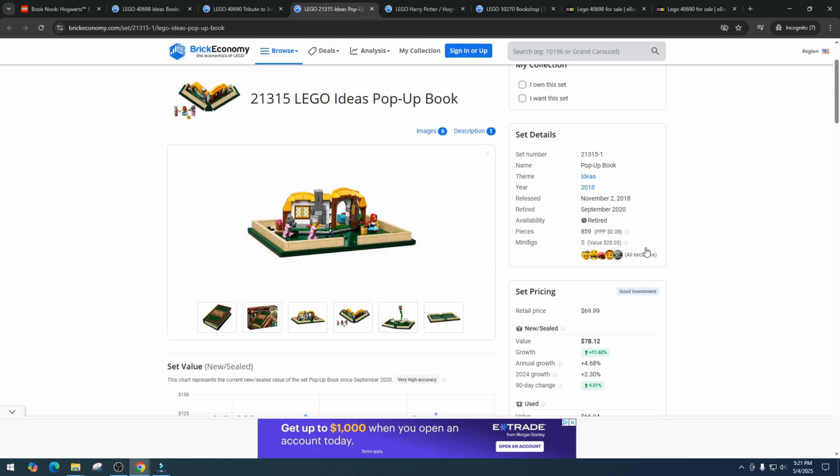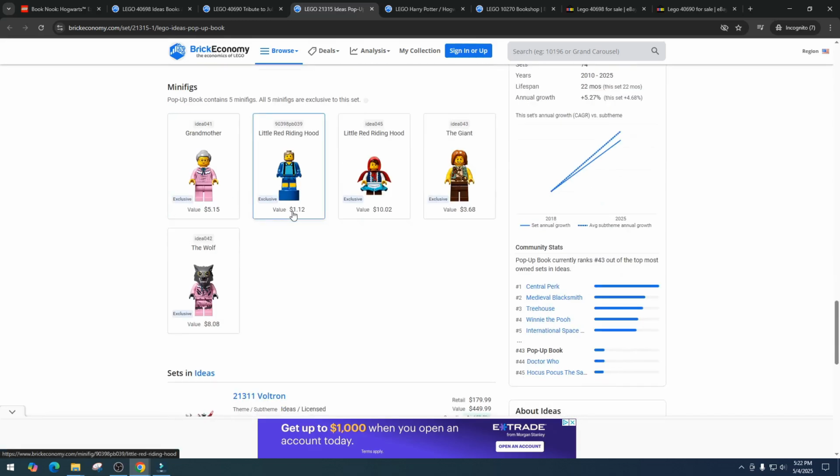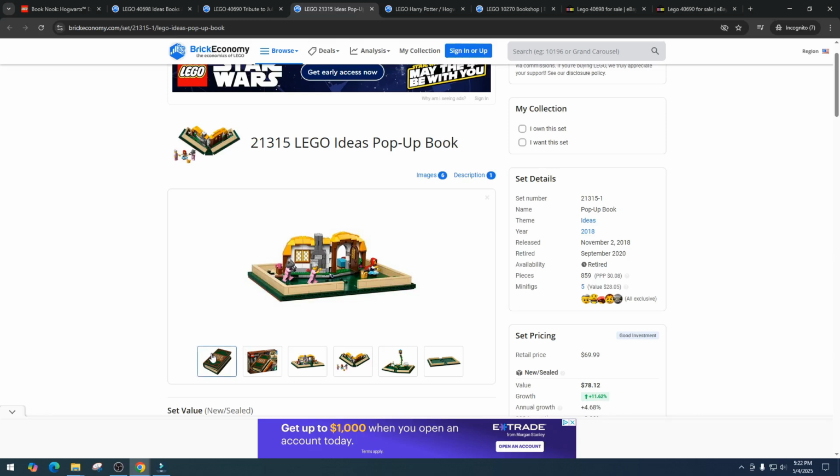So, not the best. It comes with 5 minifigures. They all have a value of $28.05. We got the grandmother, Little Red Riding Hood for $10, the giant for $3.68, and then the wolf for $8.08. So, not the best set, but it's a pretty cool concept.